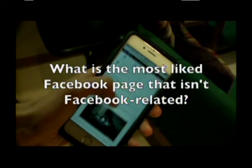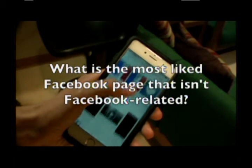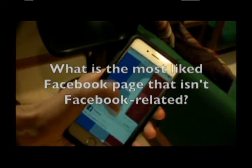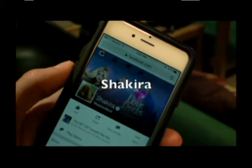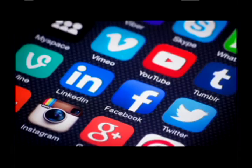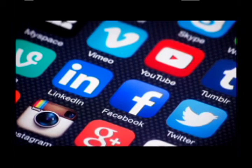For our last question, what is the most liked Facebook page that is not Facebook related? Is it Pinterest? Something to do with sports. Shakira? The Pastafarian fan page. The correct answer is Shakira. There you go! Well, that does it for this segment of Getting Schooled. Be sure to brush up on your trivia, because you never know when you may be next in Getting Schooled. Back to you guys at the station.